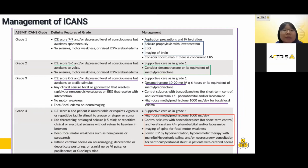For patients who have grade 1 ICANS, we would give them hydration. We would definitely image the brain. We would refer to neurology. You get an EEG to make sure that there are no seizures, and we'll start CAPRA for this patient. If the patient has grade 2 ICANS, we would definitely consider steroids to reverse this ICANS. And grade 3, grade 4 ICANS, which is very, very serious, would definitely be managed in the intensive care unit.